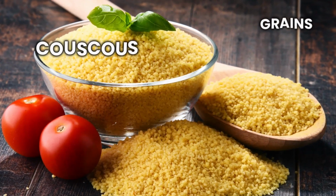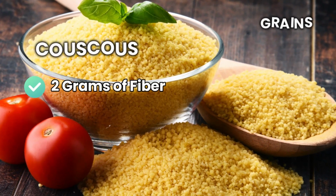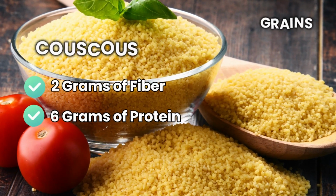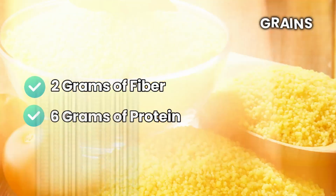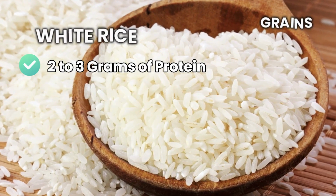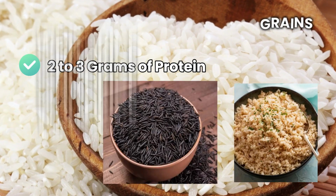And couscous is one that we make in my family all the time. It only has about 2 grams of fiber, but it has about 6 grams of protein. So not a terrible option, definitely better than your traditional white rice and pasta. White rice only has about 2 to 3 grams of protein, but wild rice and brown rice are definitely better options.